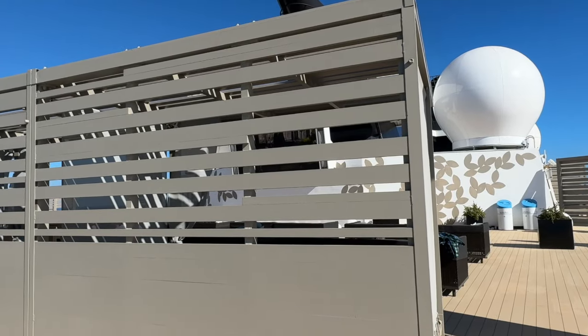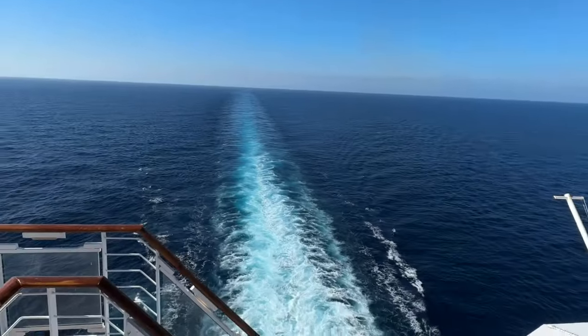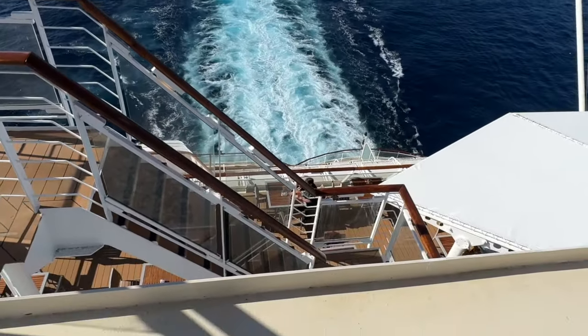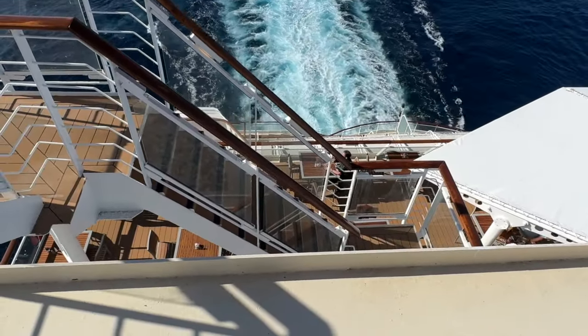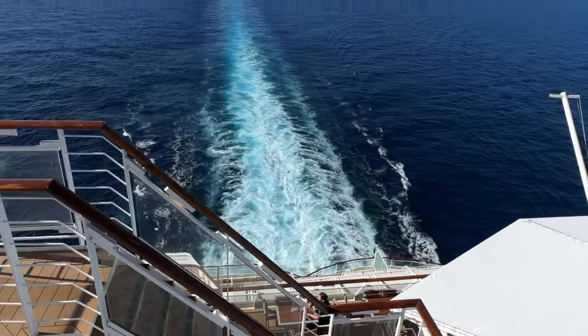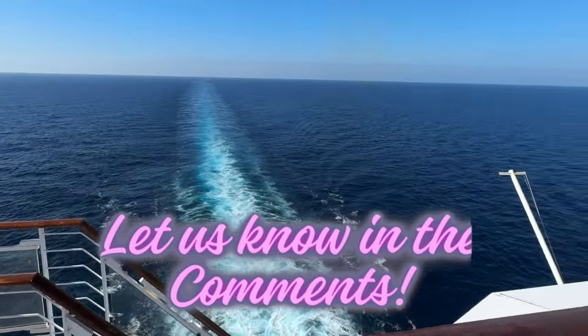So as not to disturb the film, I'm sneaking around behind everything to the very back of the ship. What a view. Could you stand and stare at the wake of the cruise ship all day long? Because I could. I find this so hypnotizing. Let me know in the comments below.